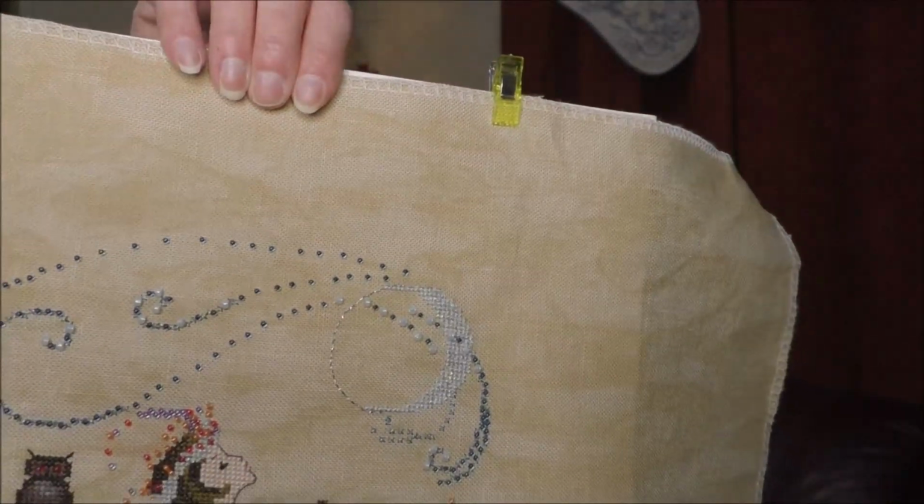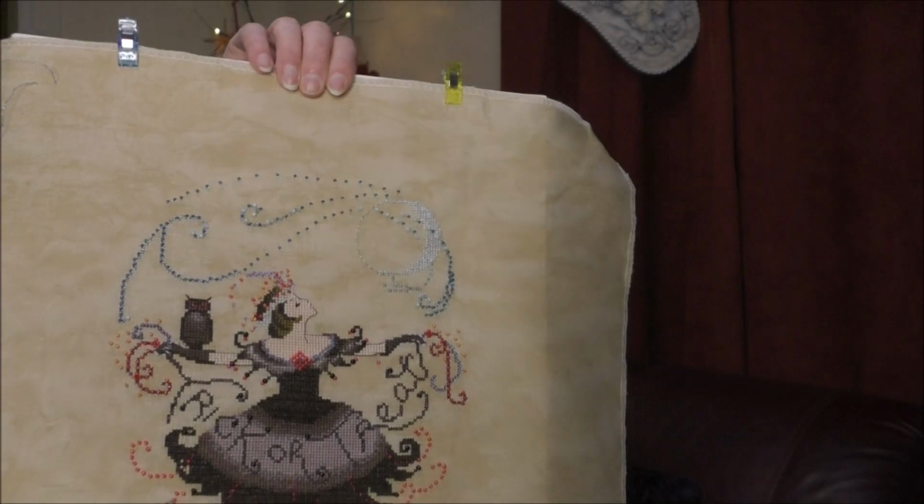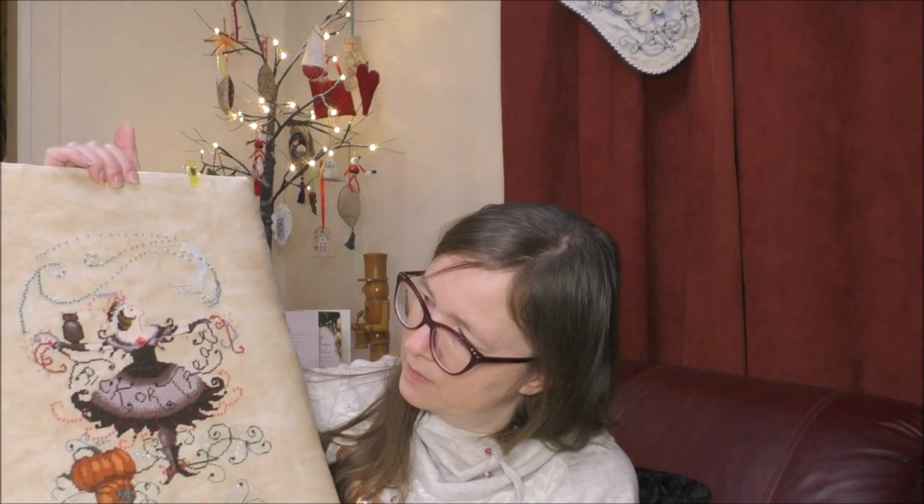but I put it away and decided to bring it out and fix it, and then I looked at it when I brought it out and thought, nothing wrong with it, just go with it. So that's where it's at. So I'm calling this one finished. I just need to find a frame.